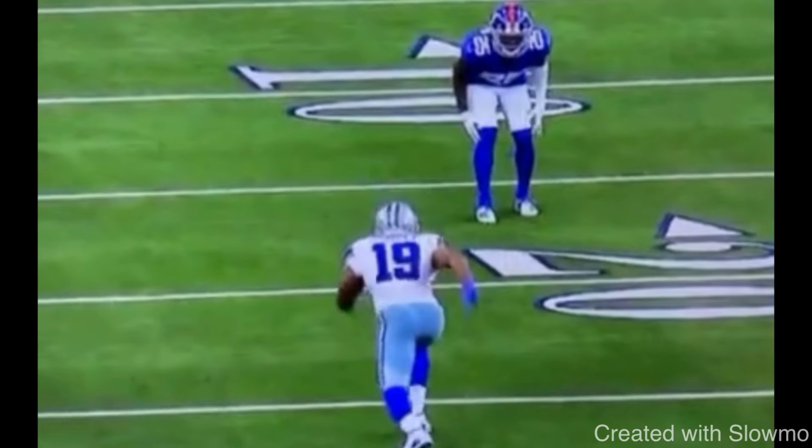Now, coming in at number 3 is this post route versus an inside shade off man coverage DB that Amari Cooper runs. Now, how I gauge these routes is I gauge them by just ultimate skill level from our experience with just offensive football, just football in general, I guess you could say, how hard these routes are actually to run, and then the virality of these routes.